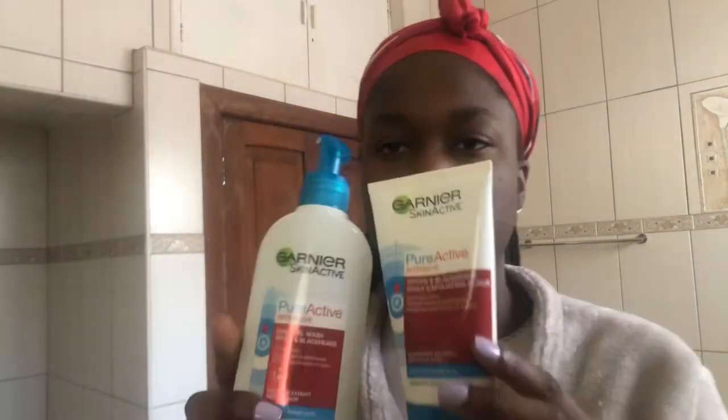This is what I use every day to wash my face. Actually, no, I lie, not every day. Sometimes I use this one only, sometimes I use this one only, but most of the time I use them both together. If I use this one in the morning, I'll use this one at night. But I always use this one.